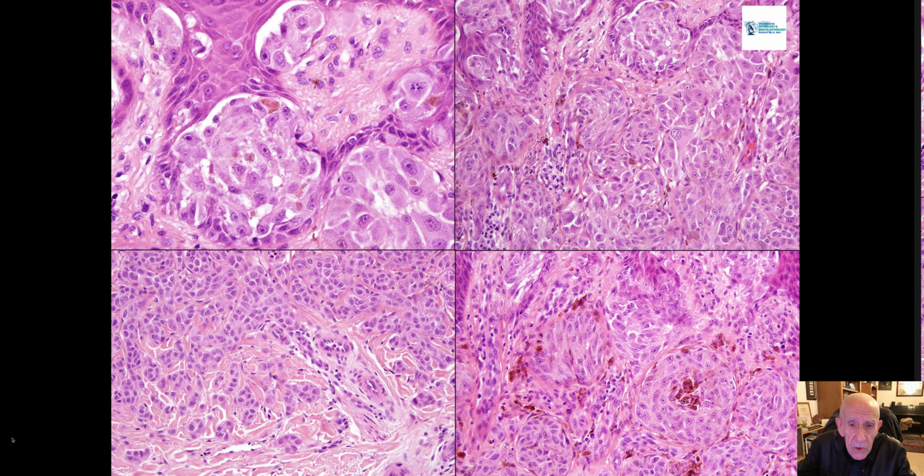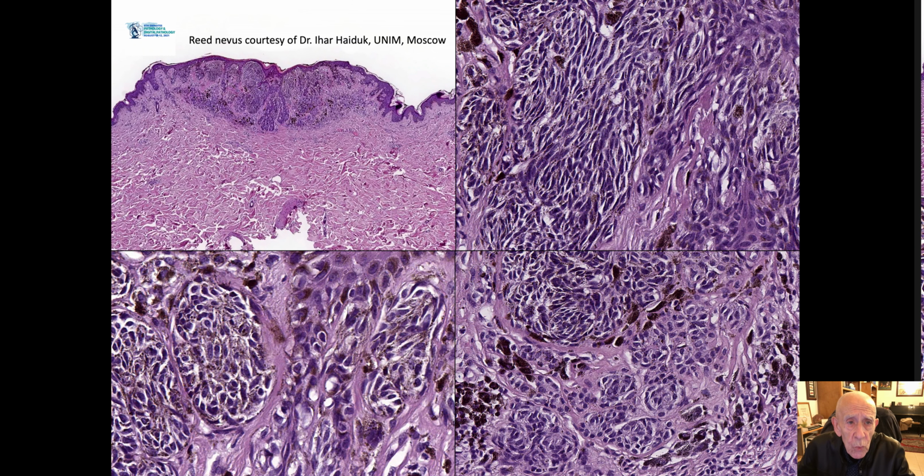And this is an example of a spindle cell Spitz nevus, again shared by Antonina. And in this example, most of the nests are composed of spindle cells. And this example shows very nicely the retraction artifact and discohesive cell population that we expect to see in a Spitz nevus. And I put this one in. This is a Reed nevus, and Ihar from Moscow kindly shared it with me. And I think this overlaps a lot with pigmented Spitz nevi, and I don't really distinguish them particularly. It doesn't really serve any great purpose.